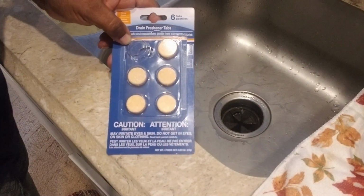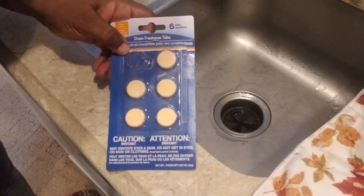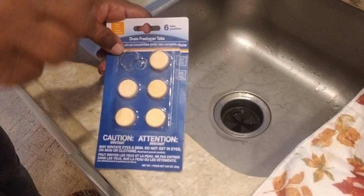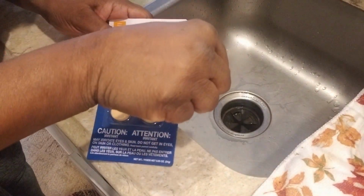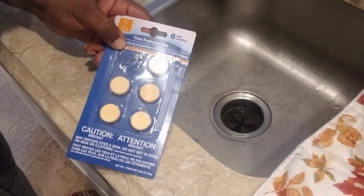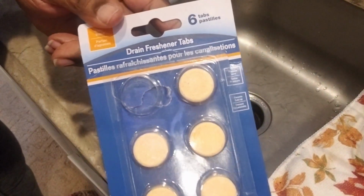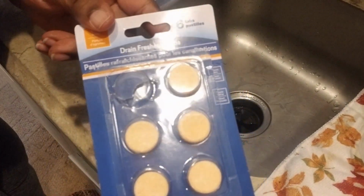Alright guys, I think we're at a 2 out of 2, meaning thumbs down on the air freshener for the carpet and thumbs down on this drain freshener tablet. Let me give you a close look so you'll know exactly what to look for and not to purchase.